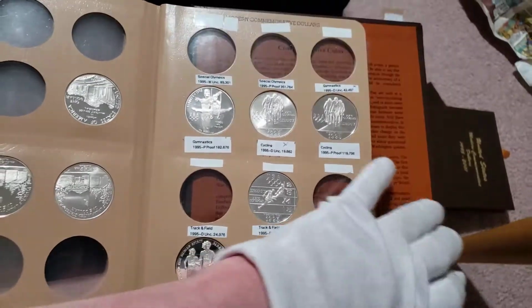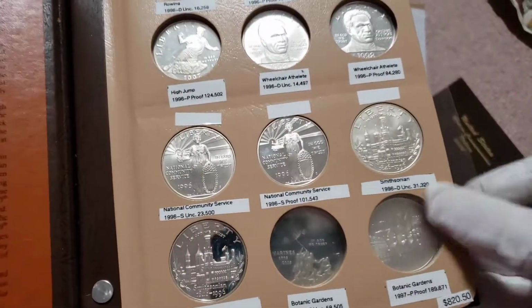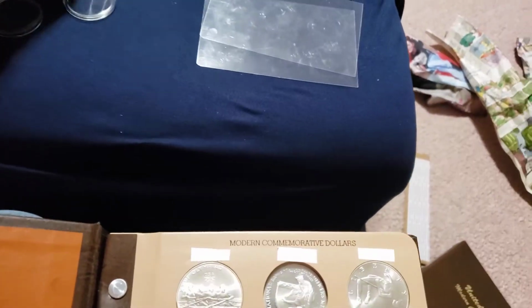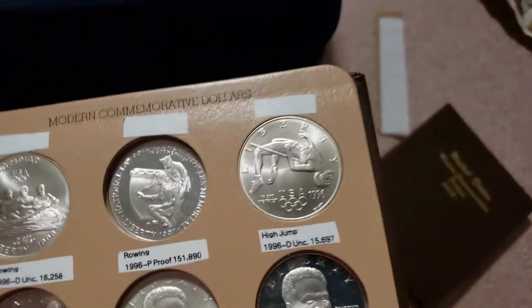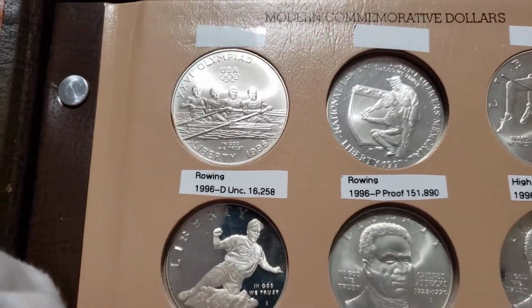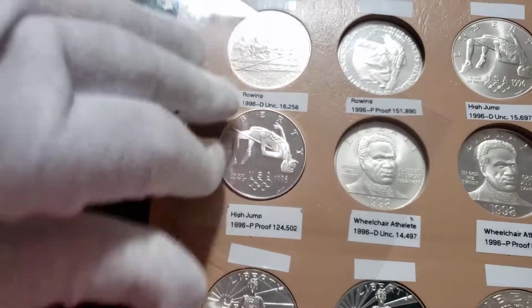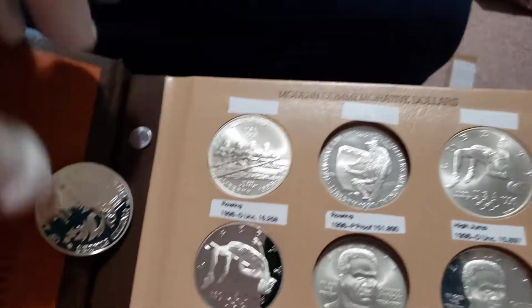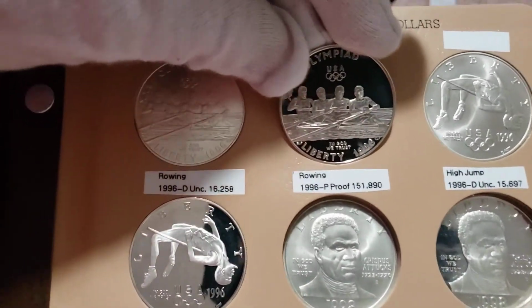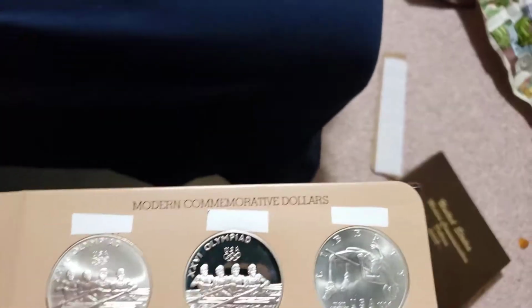Another look. Alright, let's go to the next book. Put the last four in there. Alright, so this one is the high jump. You can see I already have the uncirculated high jump along with the uncirculated rowing. Saw that in the last video. Next one, we'll do the rowing. Okay, and we'll do uncirculated wheelchair.